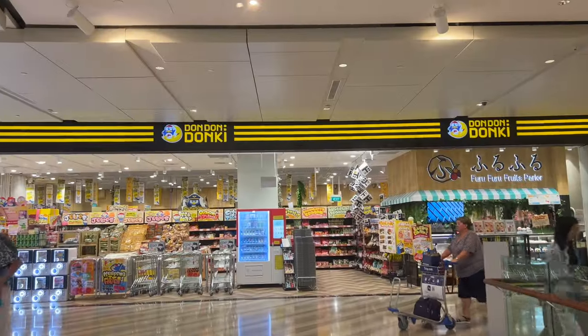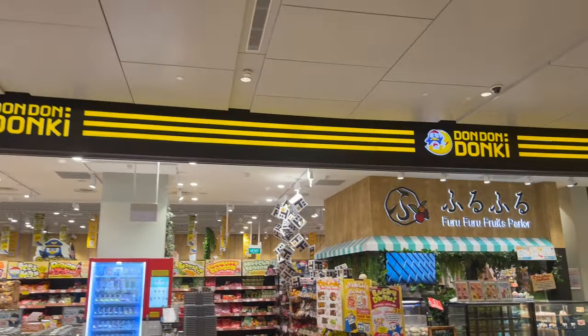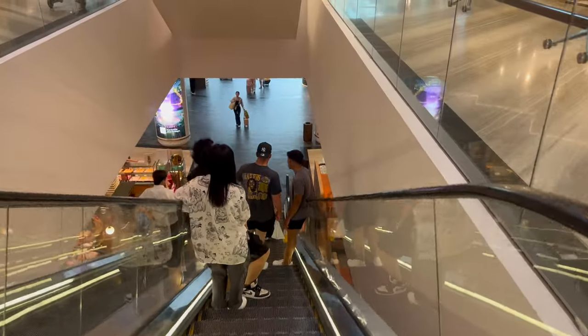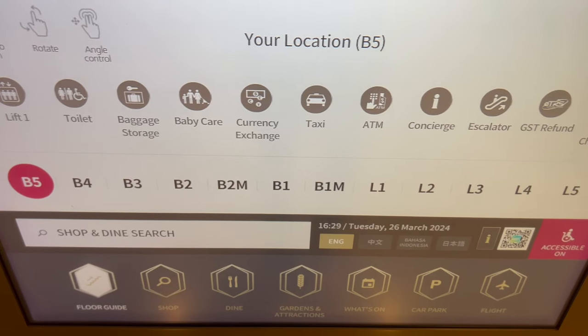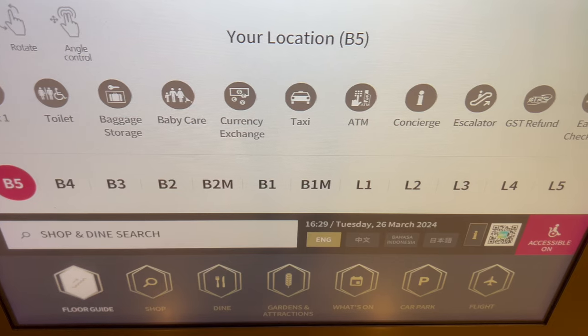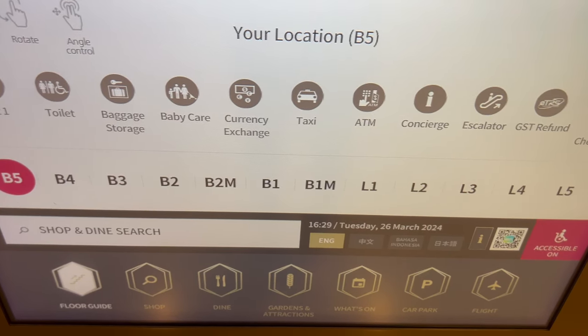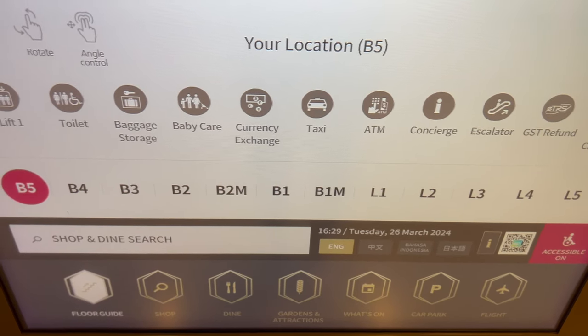Lunch is done. Opposite the pool, guys, where we ate, is this, Donki. So let's go down first because there are still basements 3 and 4. I wanna check what's there. So I'm now on basement 5. The building has 10 levels, so basement 5 until level 5. And so far, B5, B4, and B3 are just parking space. So let's go back to B2.